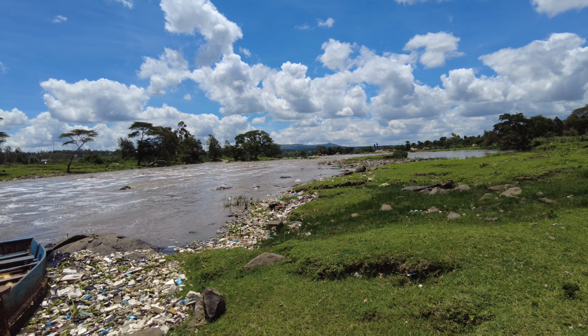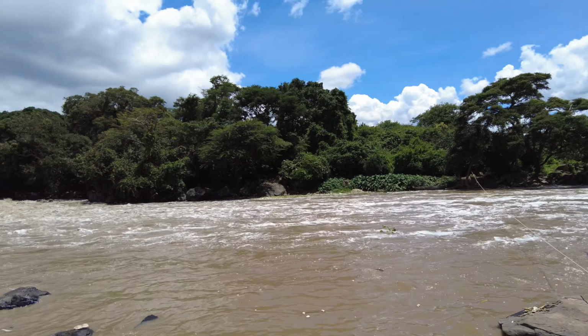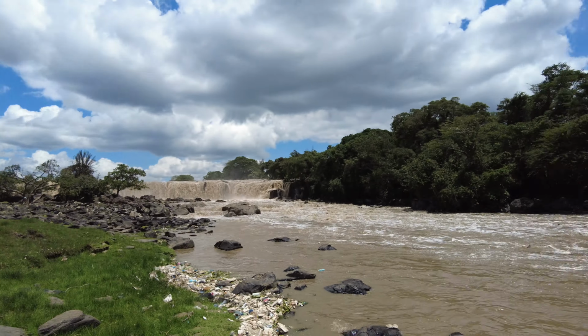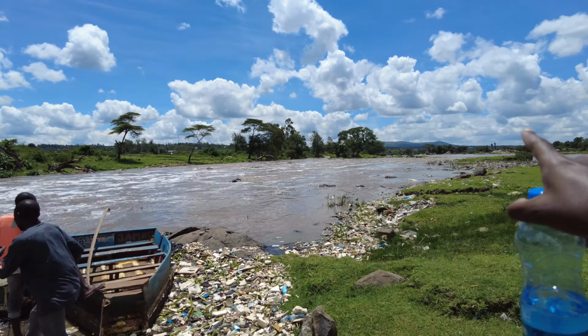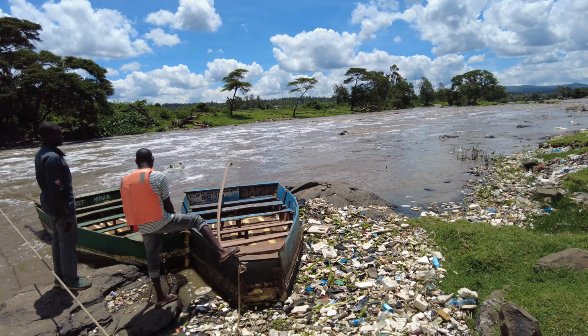Apparently there's also fish, there's catfish. And they say tilapia, but I doubt tilapia can survive in such waters. But on the other side there's hippos. And further down there's alligators. Things you don't want to meet.